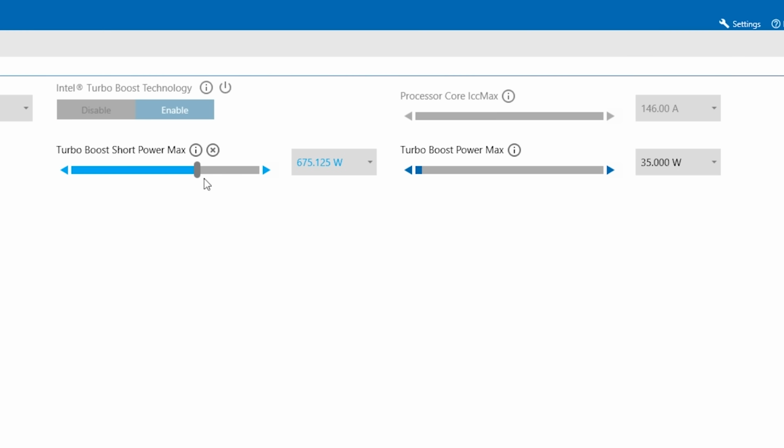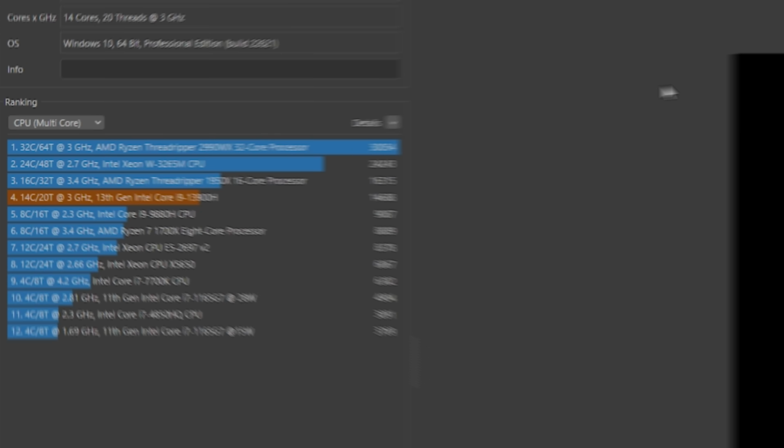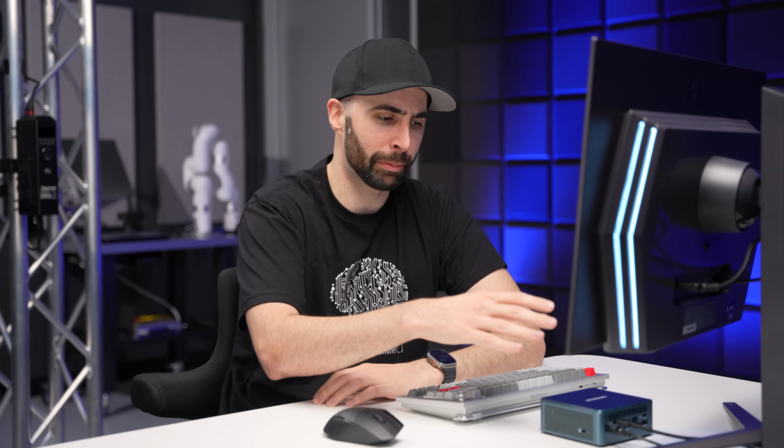I did try tuning the CPU with Intel's tuning utility to remove some of the TDP limits on here, where after running the benchmark again, we get a massive improvement with it scoring over 2,500 points higher. Although I really wouldn't recommend doing this since you don't want to damage the chip and cook it, and also it'll most likely void your warranty. So I just set everything back to the default.